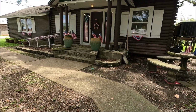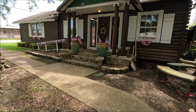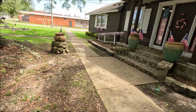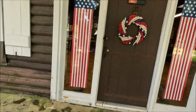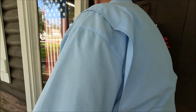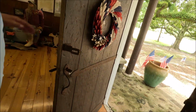Oh, really? And originally it was just this one room here that you can see. Yeah, one room log cabin. And it's had additions added to it over the years, but it was built in 1933. Oh, so this is all original wood and everything. Yes, the original door here.